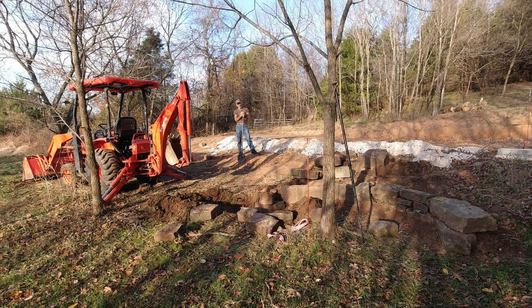Building these dry stack stone walls is something that takes a long time. I'm not sure that I'll even get it done in the next 3 days. I probably won't. But I've got plenty of stones here to build it with, and any amount that I build up just saves a little bit on fill dirt.